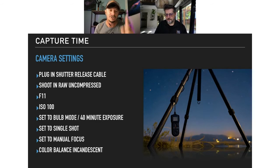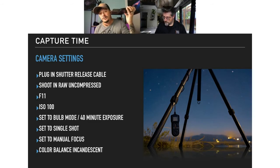So, one exposure, 40-minute shot, right, under the full moonlight. The checklist right here: after you got your test shot, plug in the shutter release cable, shoot in raw uncompressed, F11, which is awesome because everything is in focus, ISO 100, set your bulb mode to a 40-minute exposure. Of course, you can't set it on the camera, but you can set a timer on your phone.